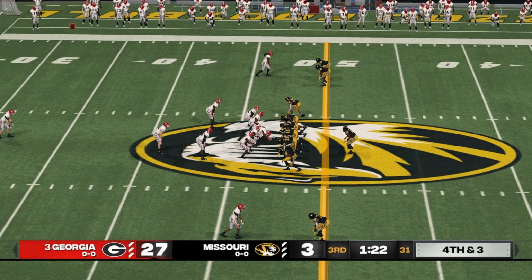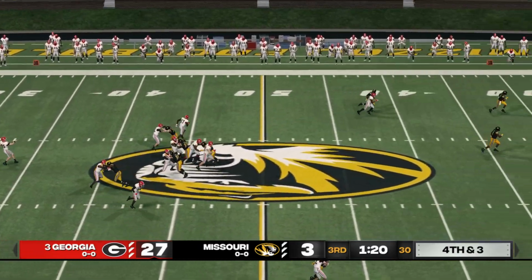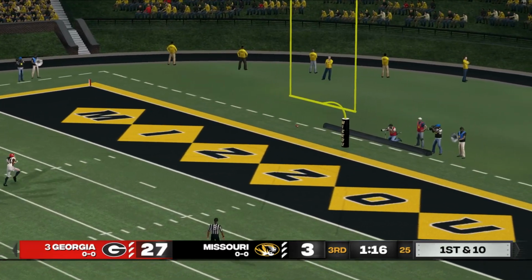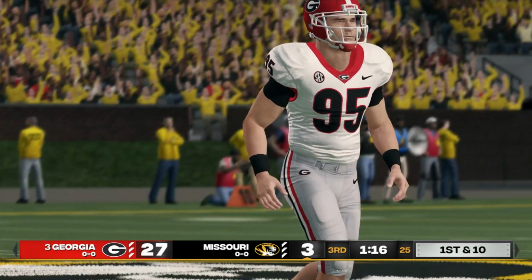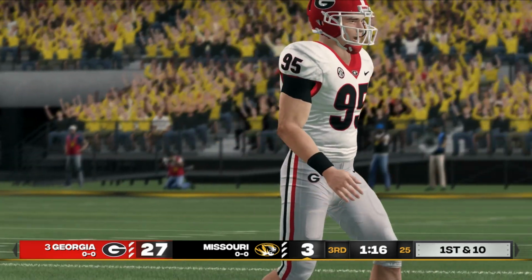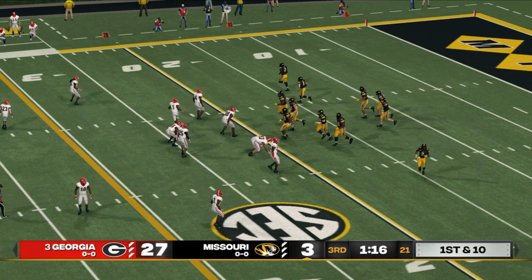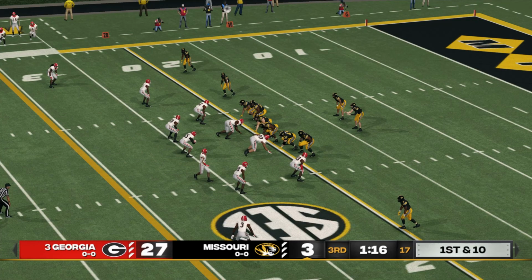Thorson awaits the snap. And this one is a beauty. This punt goes over the goal line, and this will be a touchback. The last time this offense had the ball, it was 3 and out. Down 2 possessions. This offense has to step up and capitalize on this possession.